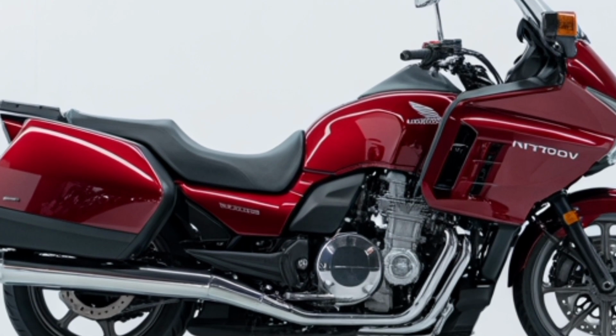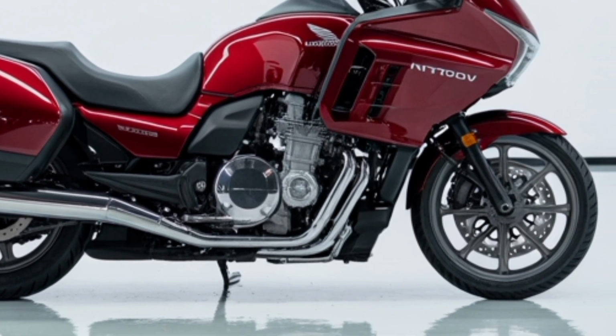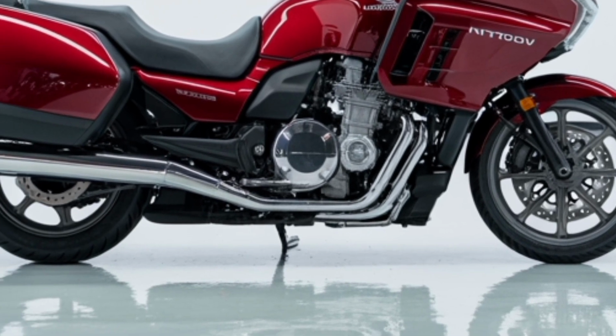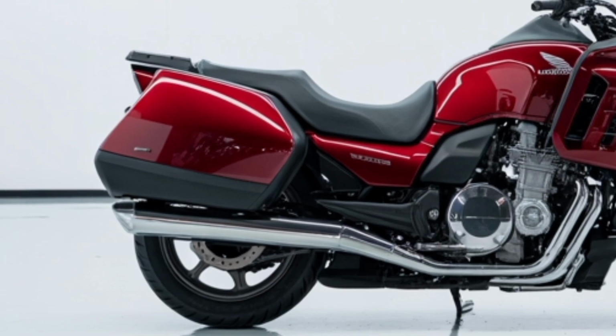Paired with a 6-speed configuration and a refined shaft drive system, maintenance is minimal, and long-distance touring becomes stress-free. The shaft drive remains one of Deauville's strongest advantages, with no chain to adjust. No mess, just pure mechanical reliability.